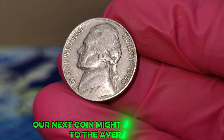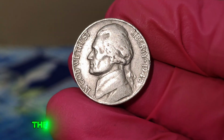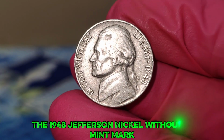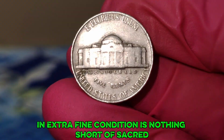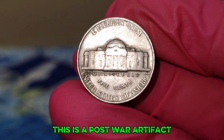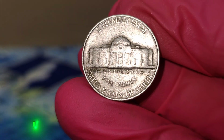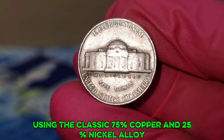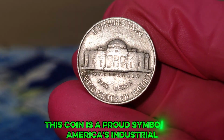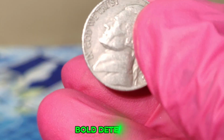Our next coin might appear modest to the average eye, but to the wise collector, the 1948 Jefferson nickel, without a mint mark in extra fine condition, is nothing short of sacred. This is a post-war artifact radiating timeless elegance and value. Struck in Philadelphia using the classic 75% copper and 25% nickel alloy, this coin is a proud symbol of America's industrial and economic recovery. It is sharp, bold, determined.